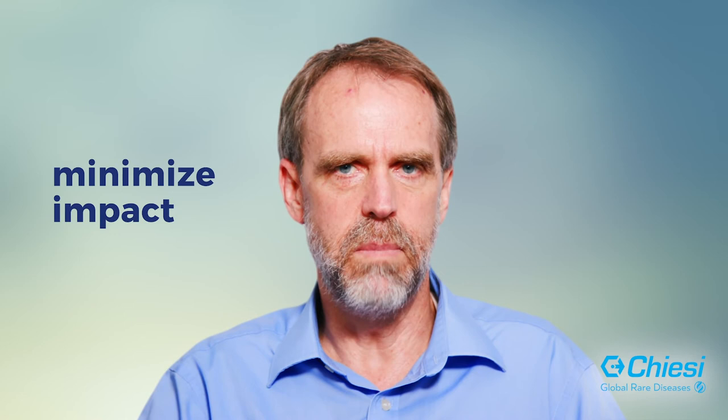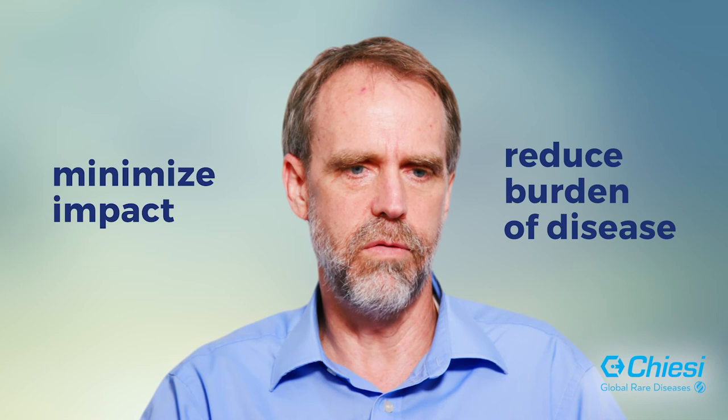If we are able to treat this disease successfully, hopefully we can, one, treat the underlying physiology in a way that helps to minimize the impact. Two, makes the burden of the chronic disease less. And that combined effect should lead to more of a sense of hope and a better quality of life on an emotional level as well as on a physical level.